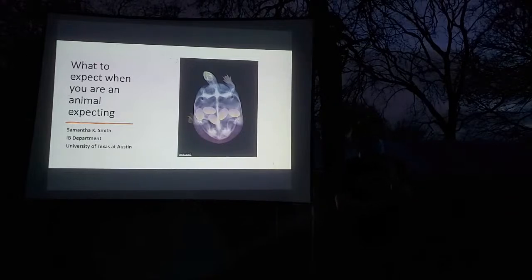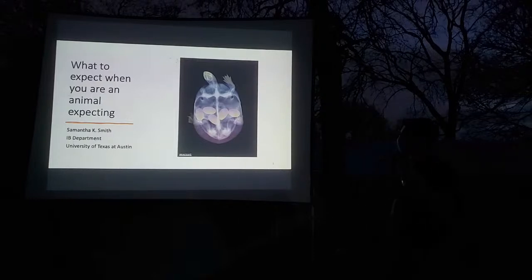Her dissertation focuses on these mechanics and how the singing mouse is able to combine its vocal and respiratory physiology to produce that actual sound. What's cool about that is these singing mice actually produce mating calls in the ultrasonic, which is pretty amazing. Normally we can't hear them, but we have the tech to slow it down to actually do that. And tonight, Sam is going to be talking to us about what to expect when you're an expecting animal.